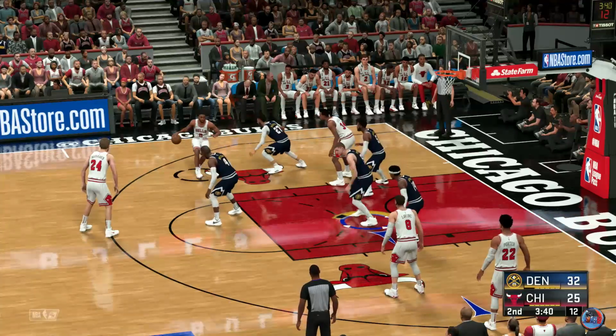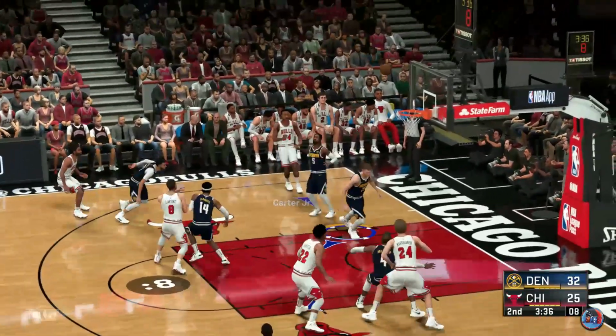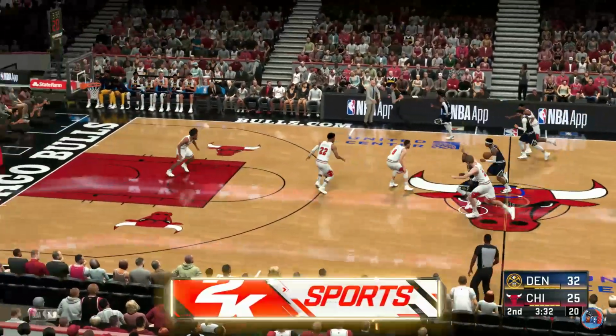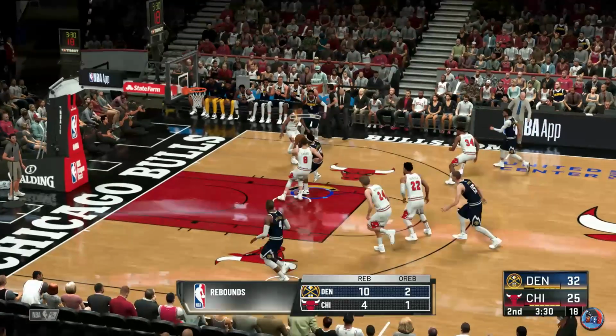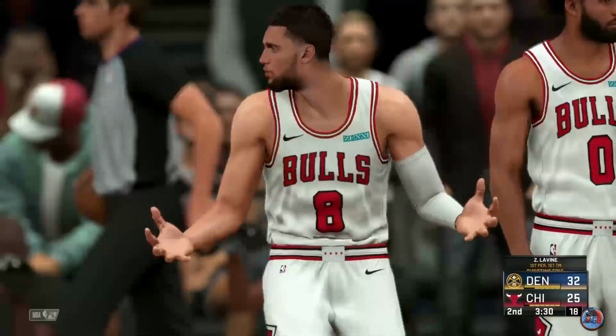It's White on the wing. He's covered by Murray. White the pass to Carter. Shoots over Barton. Denver grabs the miss. Jokic has got 6 rebounds now in the game. And they're controlling the boards, Kevin. That's +5 in that category.